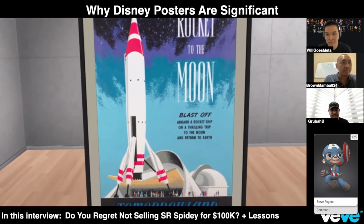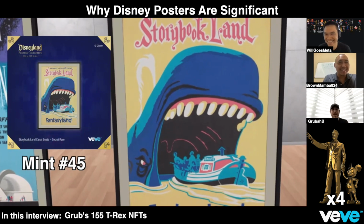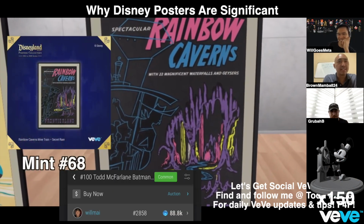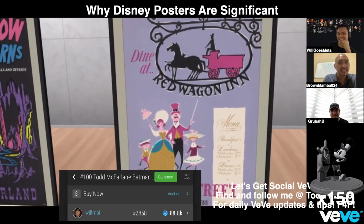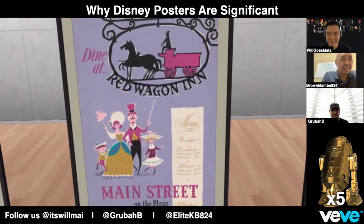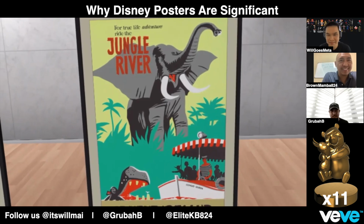If you guys don't own at least one set of these Club 35 posters, I mean, the amount of disappointment you're going to have when MCP rolls out and you don't get a free 35 daily points by owning just one set. All secret rare, and all of them selling for less than 200 right now on the floor, or even some less than 100. This one right here, the Red Wagon Inn, that's Club 33 today, people. I don't think everybody knows that. And it's a sleeper. And I highly, highly, highly suggest, not financial advice, having one set.